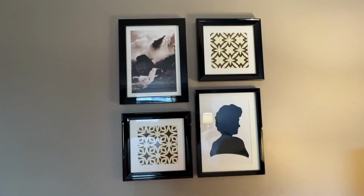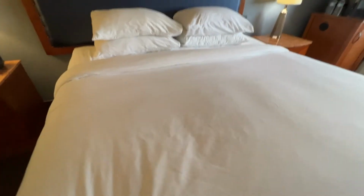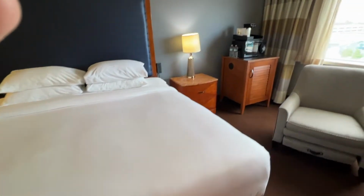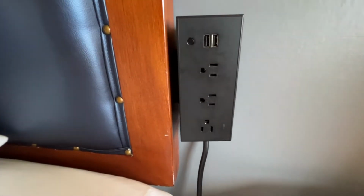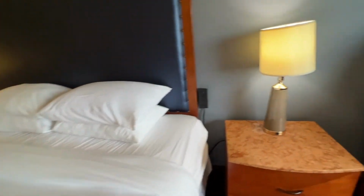It's the Niagara Falls art. Here's the bed. Oh, feels comfy. So look at the bed. Got an identical stand on this side. Oh, we do have USB plugs and ports. That is only on this side.